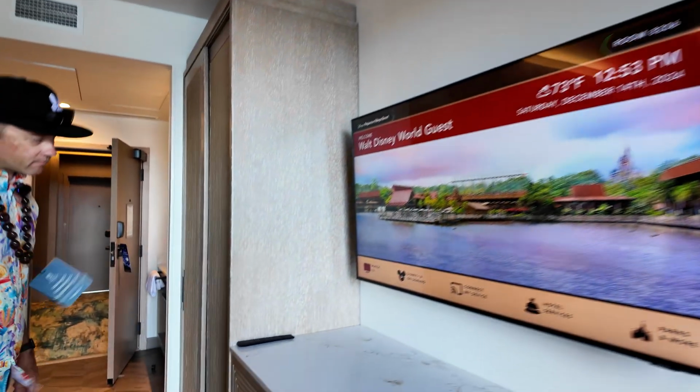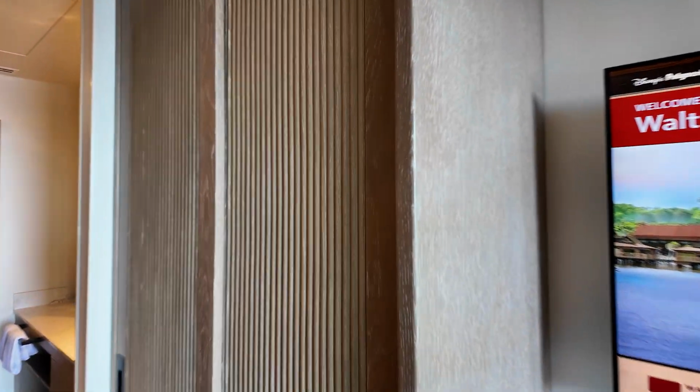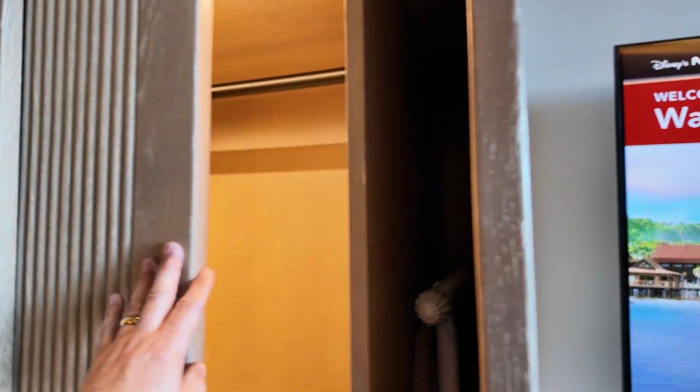So obviously this is a fairly small room. Hello, Disney. Hey, Disney.